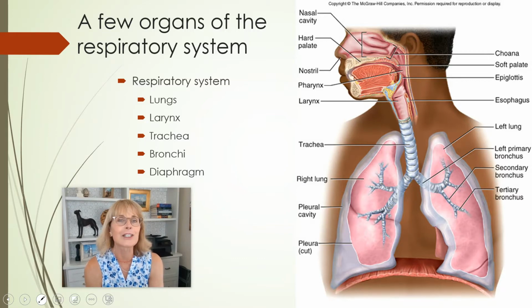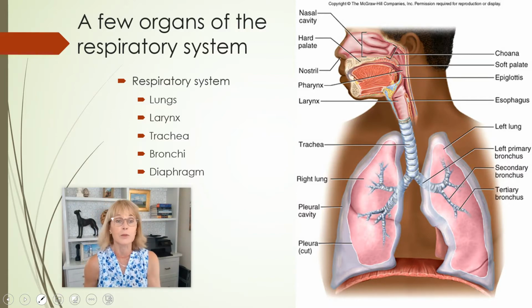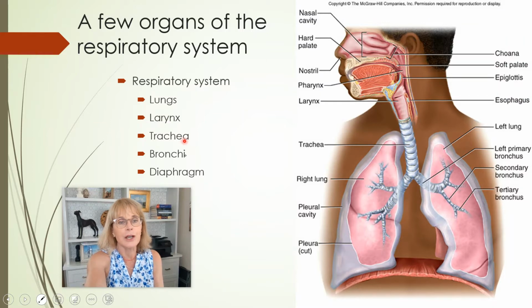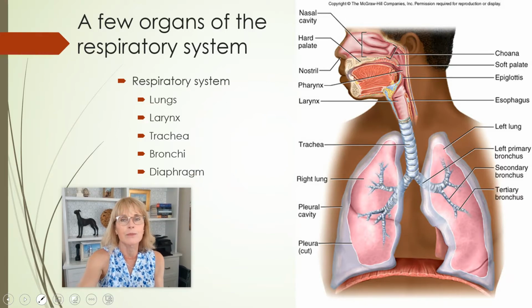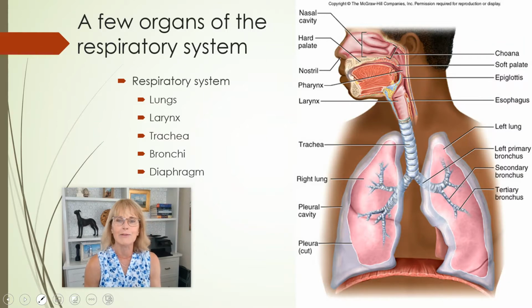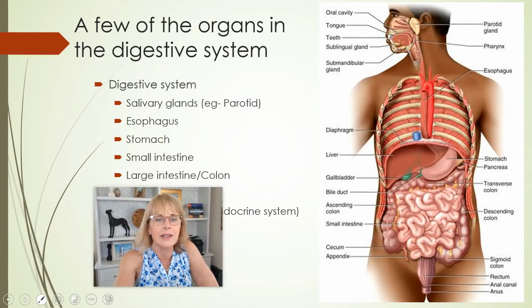Since spelling is difficult in anatomy, I often encourage my students to pronounce the words the way that's easiest for them to remember how to spell them, because I don't grade you on pronunciation, but I do grade you on spelling. So if trachea is easier for you to remember to spell right, call it the trachea in your head, okay? Diaphragm, so you can remember where that silent G is in the word diaphragm. That's the respiratory system.